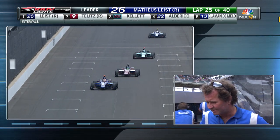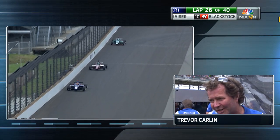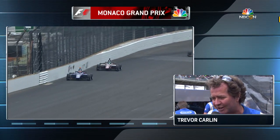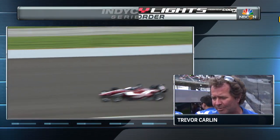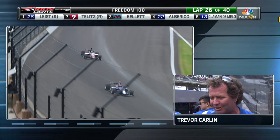But Trevor Carlin, you guys came so close to winning this race last year with Ed Jones. What did you learn from that that you've applied with Mateus this year? Well, to be honest, what we learned last year doesn't really apply to today because it's a different race and different drivers. But this is Mateus's first ever oval race, so it's going to be very difficult for him. But so far, he's doing a great job. I hope he can be calm. If he loses the lead now, perhaps he can get it back on the last lap. That's the only lap that counts.